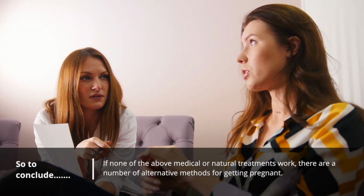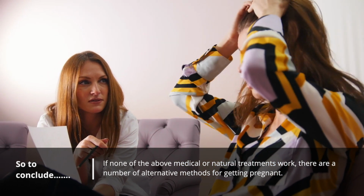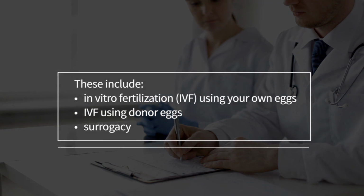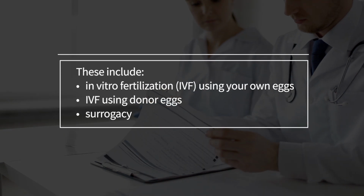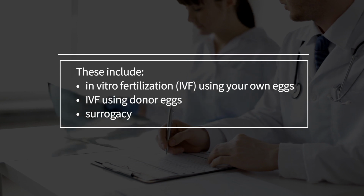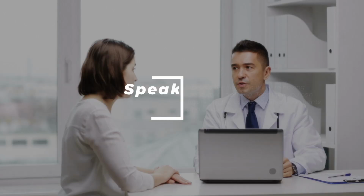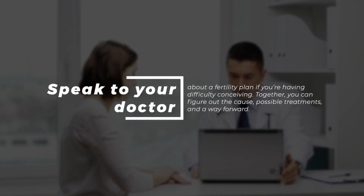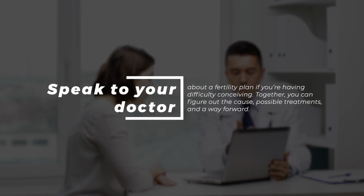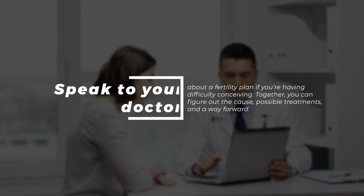So, to conclude, if none of the above medical or natural treatments work, there are a number of alternative methods for getting pregnant. These include in vitro fertilization or IVF using your own eggs, IVF using donor eggs, or surrogacy. Speak to your doctor about a fertility plan if you're having difficulty conceiving. Together, you can figure out the cause, possible treatments, and a way forward.